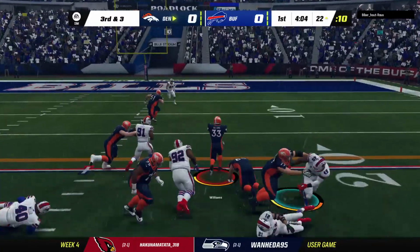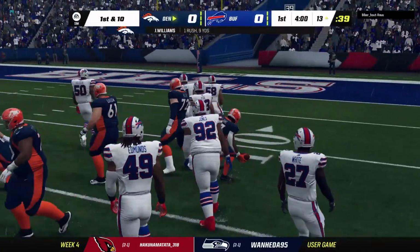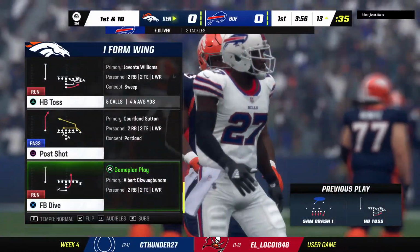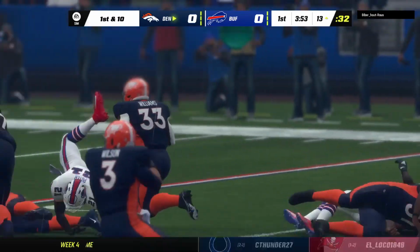They'll run it for the first time with Williams. And he takes it down to the 13 and picks up the first. They'll get 9 out of that one, and as a result, the drive continues. Quite the opening drive march they're on right now.